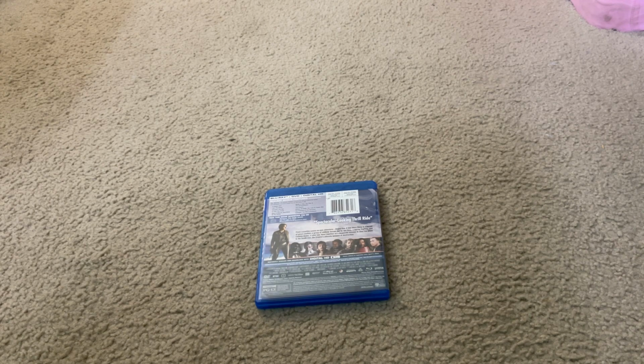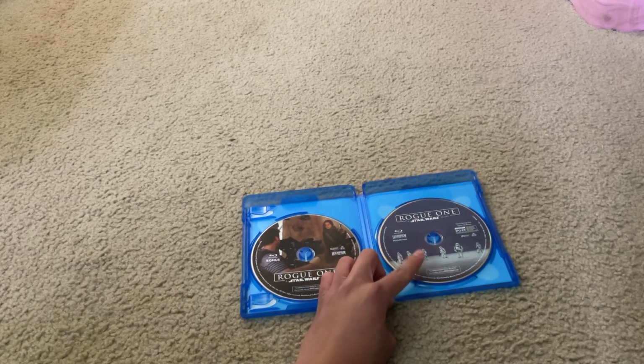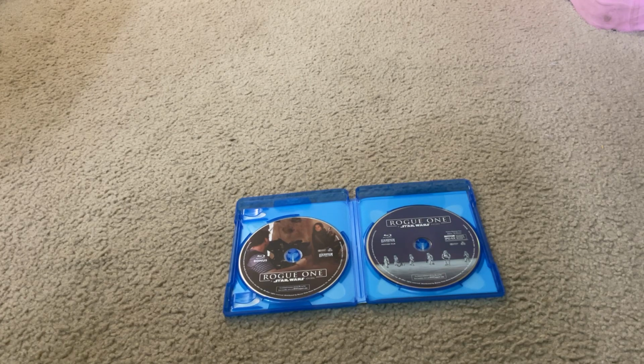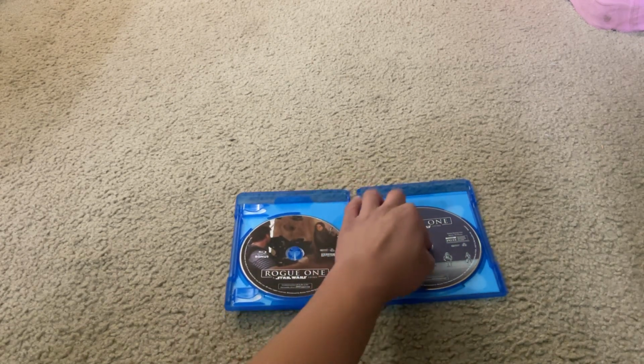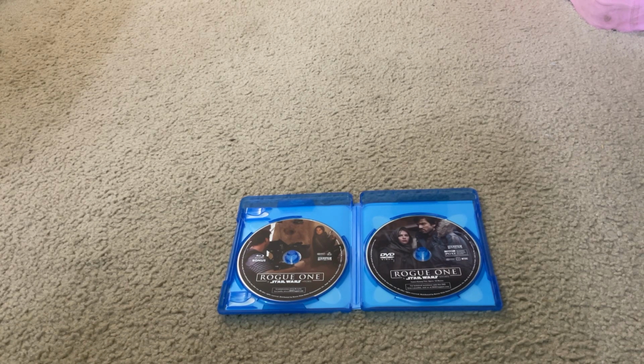Let's unbox this movie. Here's the Rogue One: A Star Wars Story Blu-ray feature disc on the right-hand side of the Blu-ray case. Here's the Rogue One: A Star Wars Story Blu-ray bonus disc on the left-hand side of the Blu-ray case. And here's the Rogue One: A Star Wars Story DVD disc on the right-hand side of the Blu-ray case.